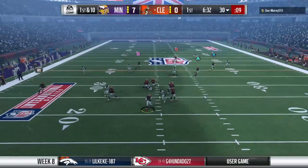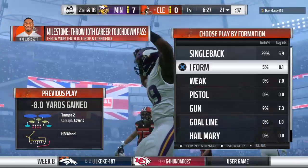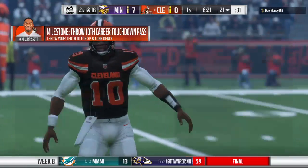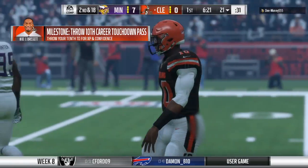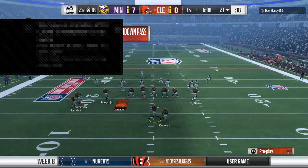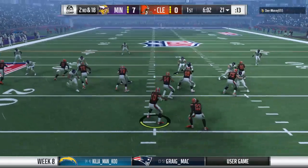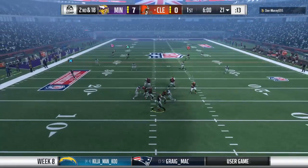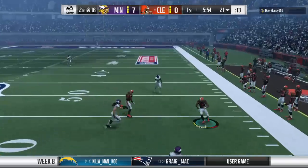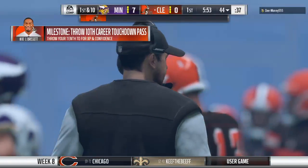To throw is Brissett. The Vikings after him, and they get there for the sack. Danielle Hunter in there to sack him, and that is 10 for him now on the year. On play action, Brissett. And the connection made to Terrell Pryor. A good pickup there at 22.